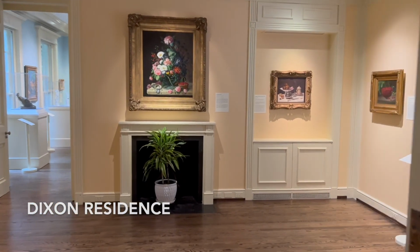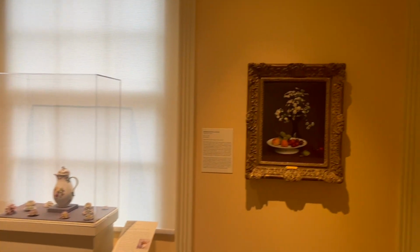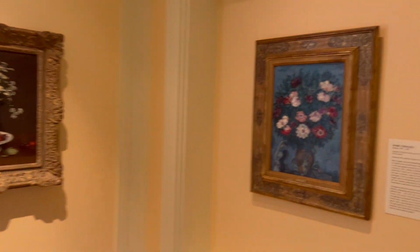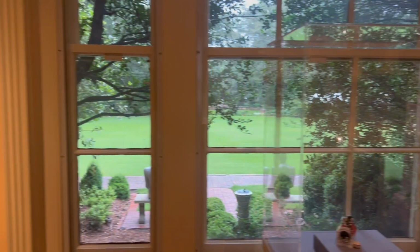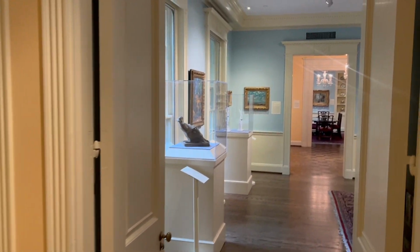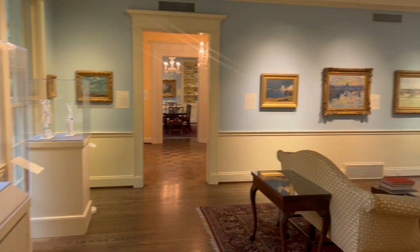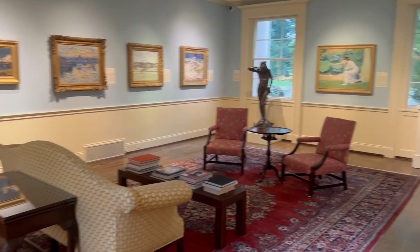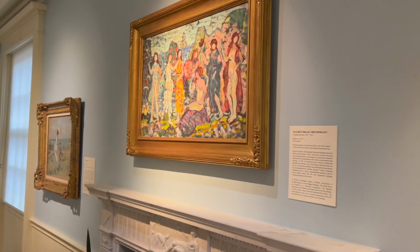Once you have found your way past the special exhibits, you will find the Dixon residence. Did you know that the Dixon started as the home of Hugo and Margaret Dixon? They had an art collection of 6 sculptures and 27 paintings. That became the start of the Dixon Museum's permanent collection. These works of art are very special because many are from Impressionist and Post-Impressionist artists in Europe and America.